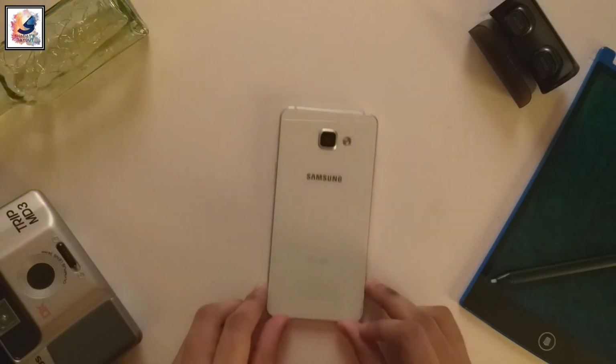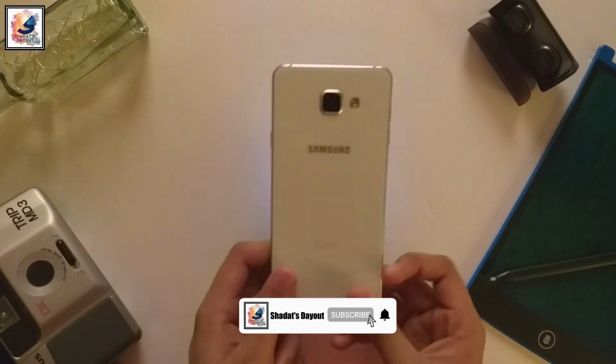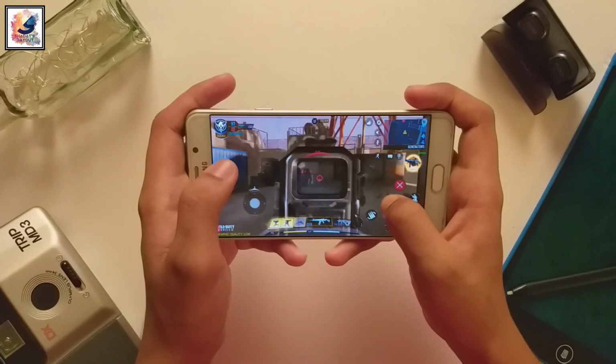This is the Samsung Galaxy A7 2016 model. After 4 years, does it still work in 2020? Find out in this video.